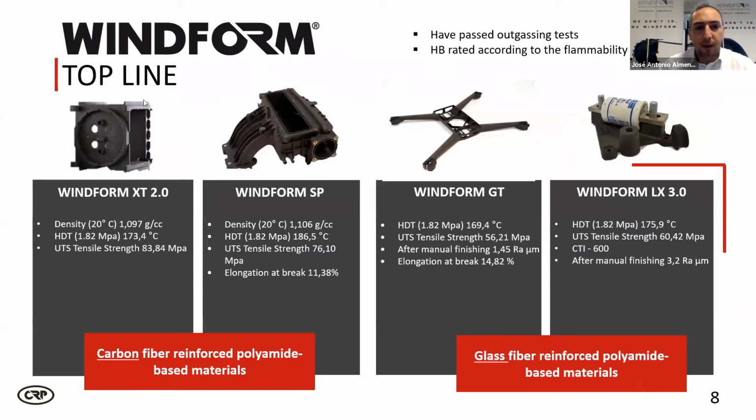Now, here we can have a small view of our materials. This is our top line of materials, let's say the materials most suitable for the aerospace industry and production. We have Windform XT. Let me show you. I have here with me the part that you can see in the picture. It's a small CubeSat. It was made with Windform XT. Some characteristics of this material are the low density and the heat deflection temperature of 173 degrees. Also, the tensile strength, top of the class for this type of materials, is almost 84 megapascals on the x-axis.